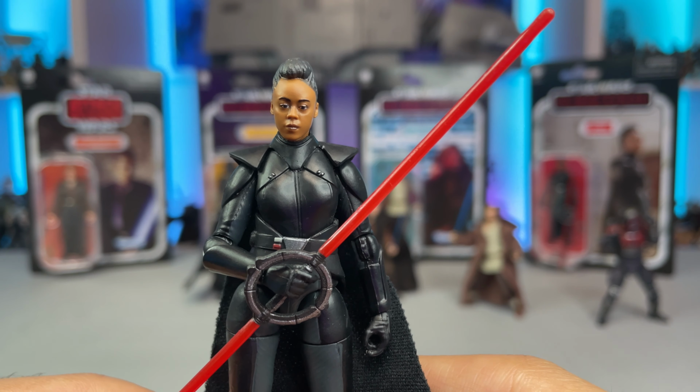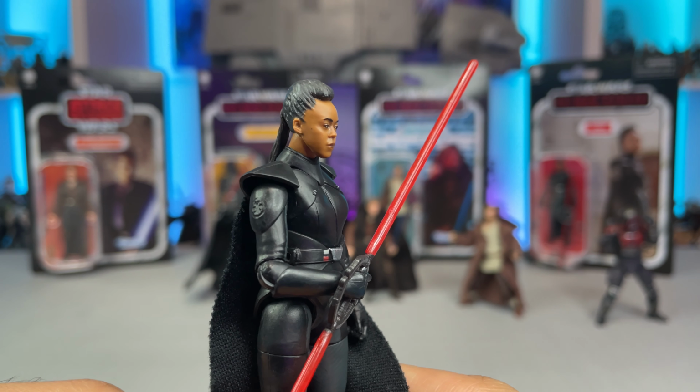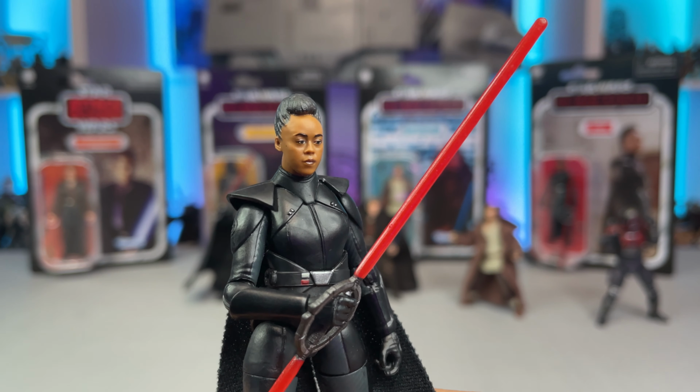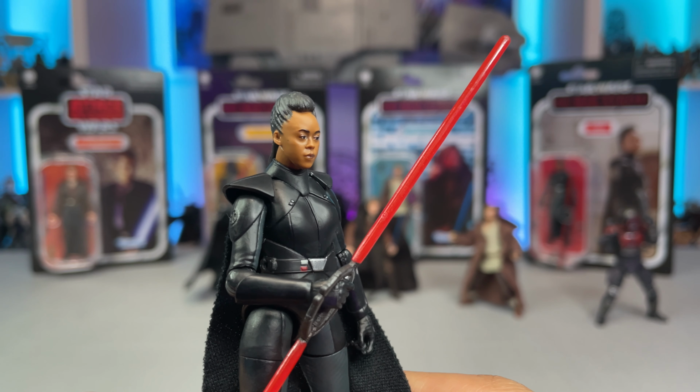Taking a closer look at the face sculpt, you can see Hasbro has done a remarkable job at capturing this likeness. This looks absolutely like the actress we saw on screen, and I just gotta say that Hasbro continues to knock it out of the park when it comes to these face sculpts.